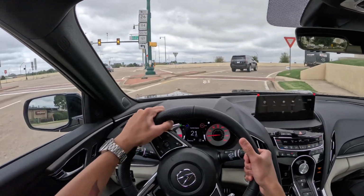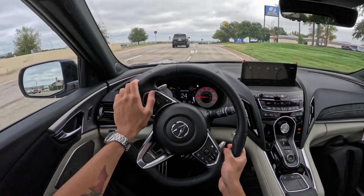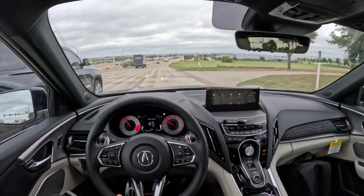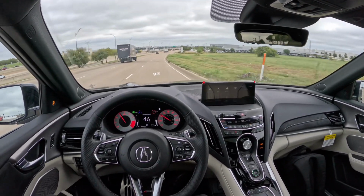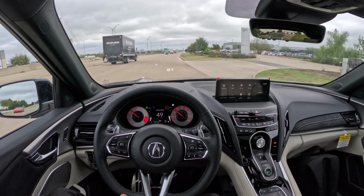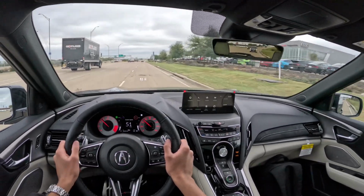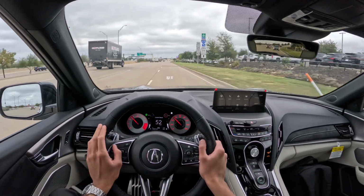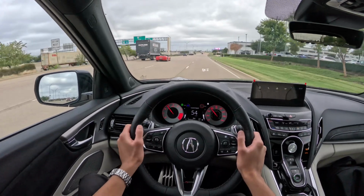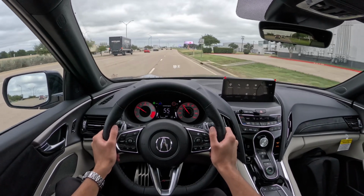But at the end of the day, if you were in the market for an RDX A-Spec Advance and you're about to buy a 24, since the 25 just came out, you will like the little upgrades that they did. I personally am not the biggest fan of the suede, so I would like this for sure. But it drives well, no surprises, nothing really new. In terms of driving experience, it feels pretty normal compared to what I'm used to when driving the RDX.